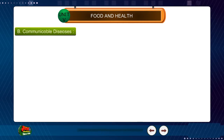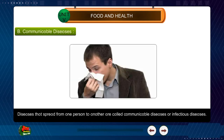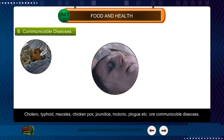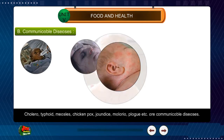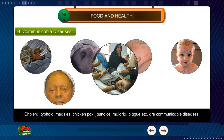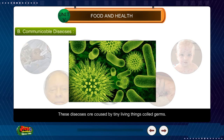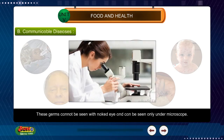B. Communicable diseases. Diseases that spread from one person to another are called communicable diseases or infectious diseases. Cholera, typhoid, measles, chickenpox, jaundice, malaria, plague, etc. are communicable diseases. These diseases are caused by tiny living things called germs. These germs cannot be seen with naked eyes and can be seen only under a microscope.